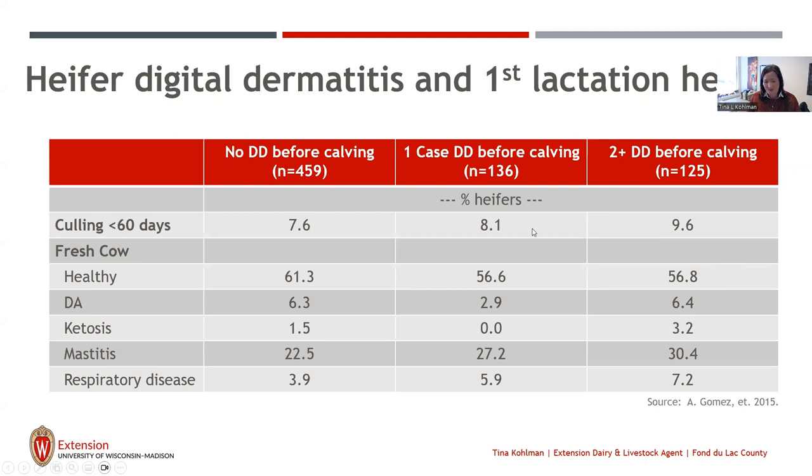If they had one case of digital dermatitis before calving, 8.1% of heifers were culled. And if there was no digital dermatitis before calving, 7.6% of those heifers were culled before 60 days. Now, when we look at fresh cow health, 61.3% of the heifers were considered healthy if they did not have digital dermatitis before calving, but that decreased to 56% if they had one or more cases of digital dermatitis before calving.